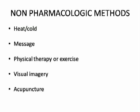So the non-pharmacologic methods everyone is familiar with: heat and cold, massage, exercise if they can do it, visual imagery, and acupuncture. So again, this is going to be based somewhat on your experience, on the patient's experience, the caregiver's experience. Acupuncture in particular, what are their beliefs about it? Have they had it before? Did they know someone who had it in the past and it worked great, or it didn't work?